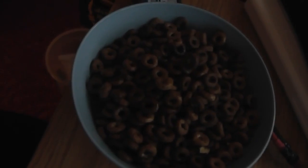What's for dinner? Chocolate Cheerios. Not really. It's just a snack. We're gonna have, this is a late supper. Right on. Yep. You know what's awesome? Chocolate Cheerios. You know what I have none left of? Chocolate Cheerios. Holy shit, those are amazing.